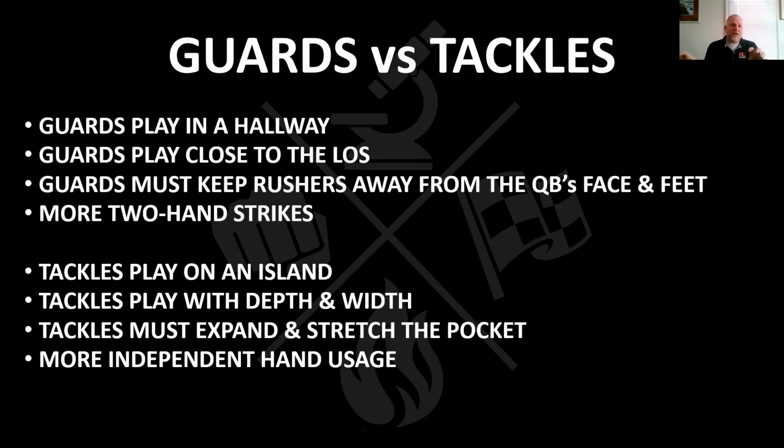Okay, a guard's kind of dealing. That's why he stays on kind of a 30-degree set, because he wants to play closer to the line of scrimmage, because he doesn't have to go a long distance, right? Guards are responsible to keep rushers away from the quarterback's face and their feet. So they have to set closer to the line of scrimmage. So a lot of the stuff that they're going to do is faster.